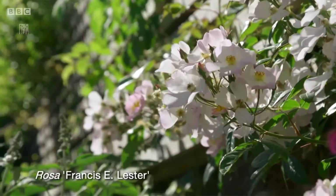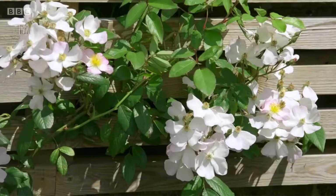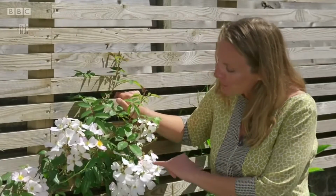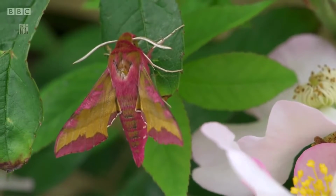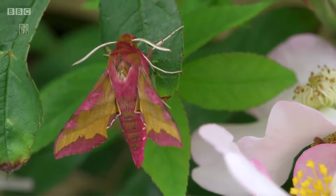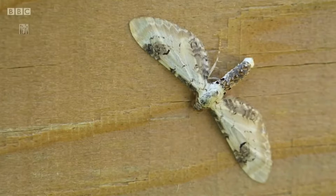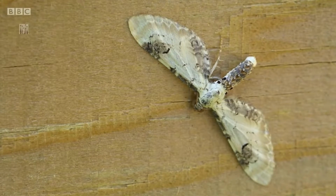This rambling rose, Francis E. Leicester, which is only 18 months old and still has plenty of fence to climb, is already providing shelter for insects. I've just found 2 night-flying moths, including this beautiful elephant hawk moth here. And this one, called a lime speck pug, both resting up before they fly again tonight.